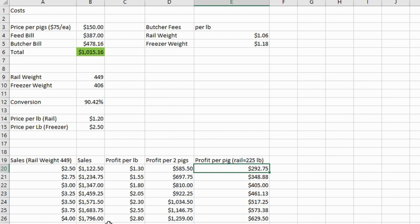All right, now on the high end of this stuff, $4 a pound, which I think I could probably charge that, and some people would pay it. A lot of people wouldn't, just because the cost is going to be too high for them. You're looking at a profit of $2.80 a pound. That's pretty good, and then between the 2 pigs, you're looking at $1,200 or $600 a pig. Now that might make it a little bit more worthwhile if you're doing some quantity here, but for me, just doing a couple pigs, I really don't think it's worth it.